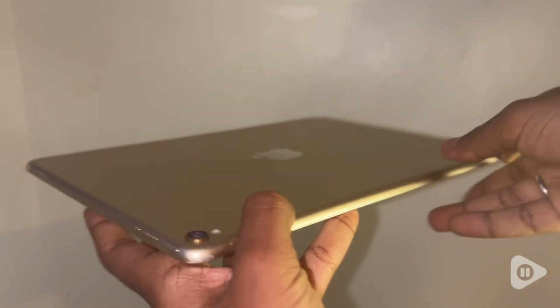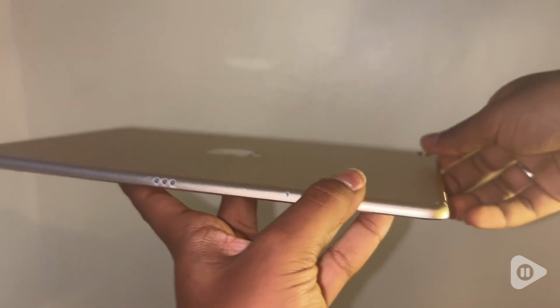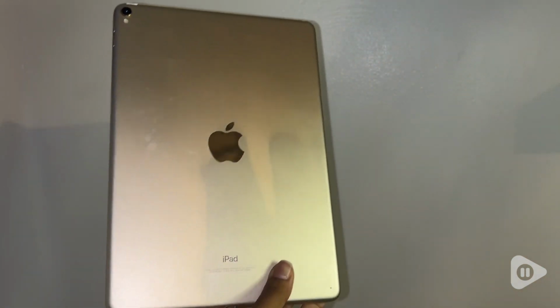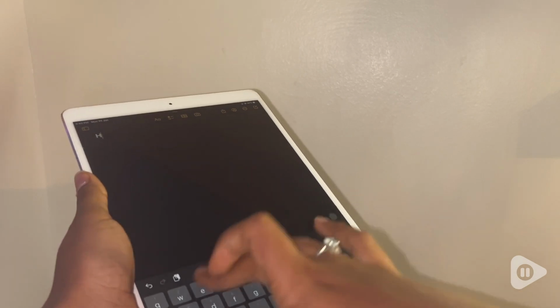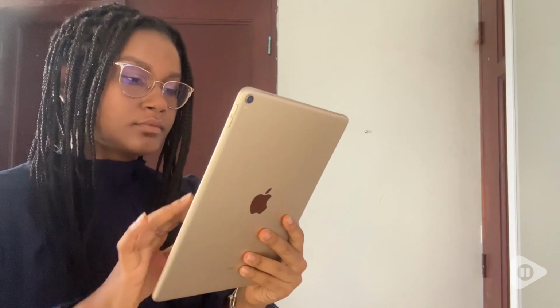And there are so many things I love about this iPad. If you take a look at it, you can see that it's thin, which means that it is super, super lightweight. So it is easy for me to carry around. I can put it in my bag, my purse or my backpack, and it is just so convenient that it is so lightweight.